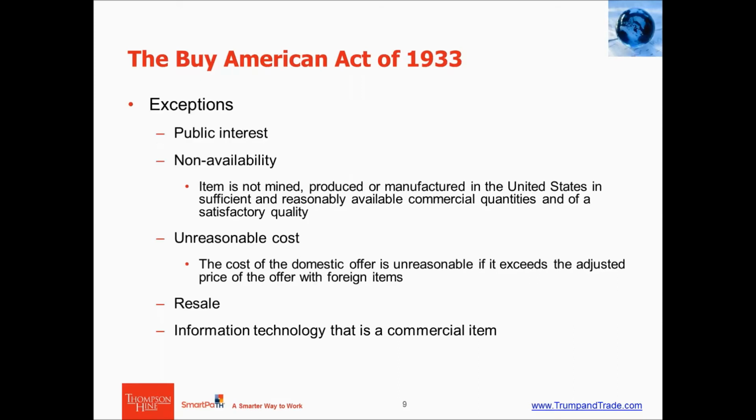So there are exceptions to the Buy American Act. There are public interest exceptions that have come up from time to time. That exception often melds or bleeds into the unreasonable cost or the non-availability exception. Non-availability would be an obvious exception as well, where the items aren't available either in an acceptable quality or sufficient quantity.